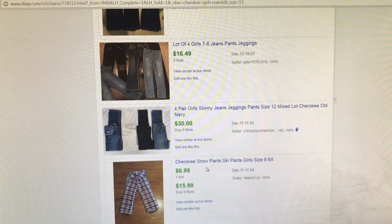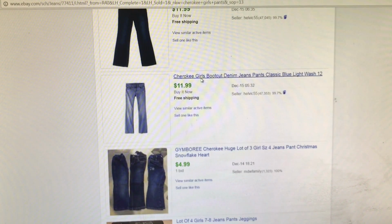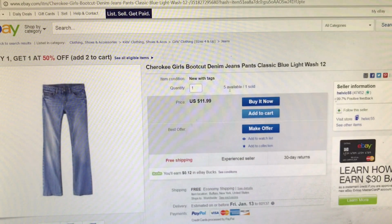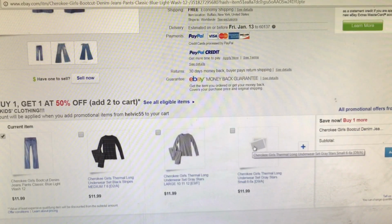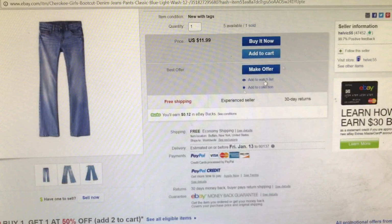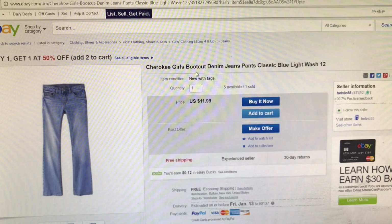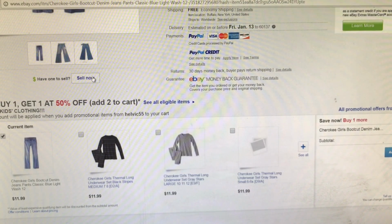Eventually you're going to get really good at this, and you will not need any of it. But let's just pick a listing. Let's pick this one. Okay, so here we are. She had 6 of them. She sold 1. 5 are still available. Now, if this is your first listing and this is where you're starting from, right below, you found something that is kind of like yours, which is kind of like mine, except I have skinny jeans and this is boot cut, so I will change it. Click on sell similar.